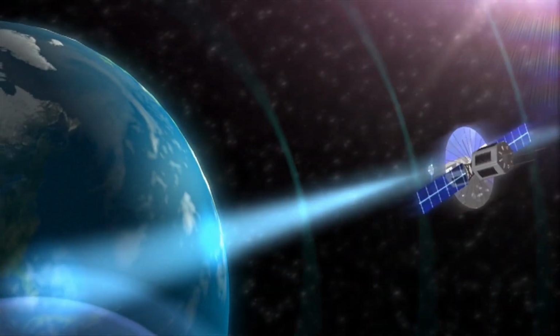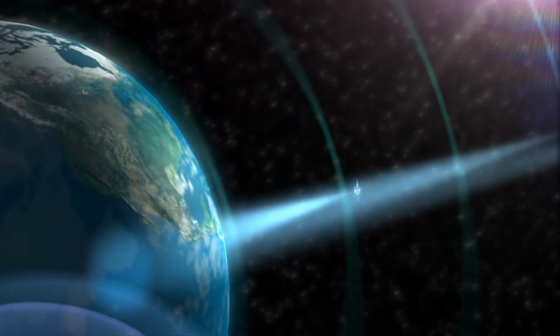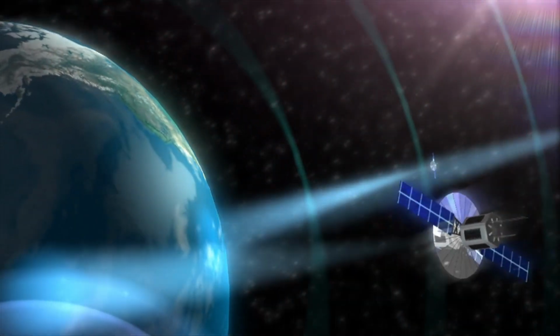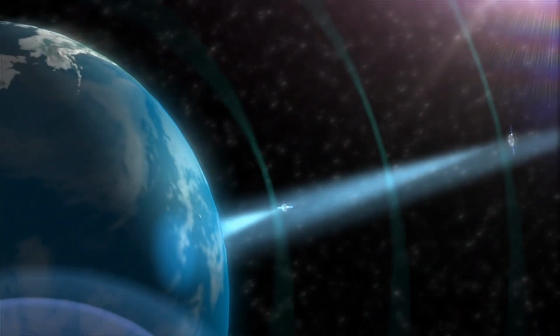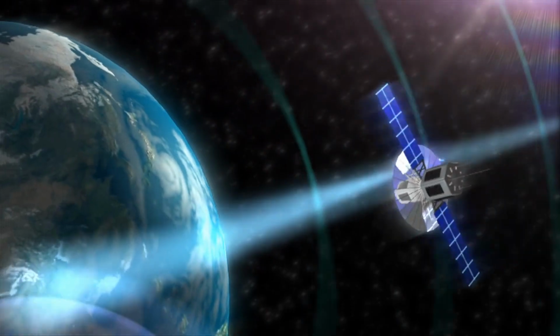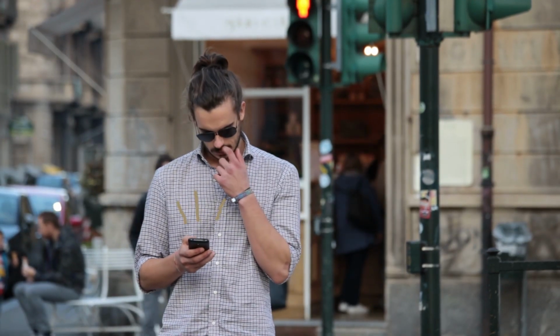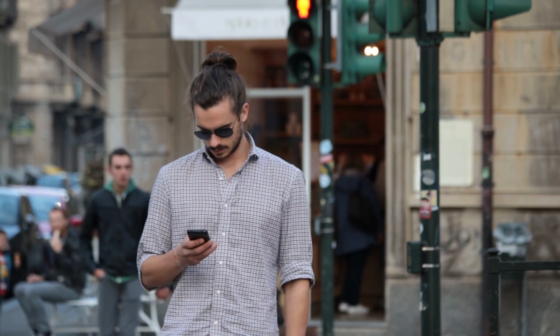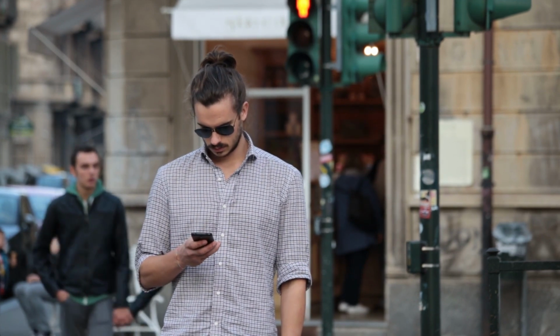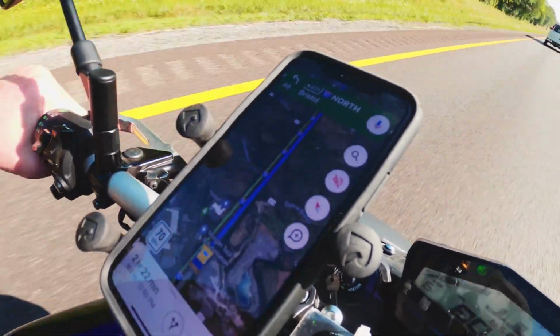In a nutshell, there are over 30 satellites broadcasting data in the GPS system. The broadcasted data contains a timestamp from a super precise atomic clock, its current location, and a couple of other pieces of information. GPS receivers, like smartphones, listen to the broadcasted signal. Once they receive the signal from at least 4 satellites, they are able to approximate the device's location.